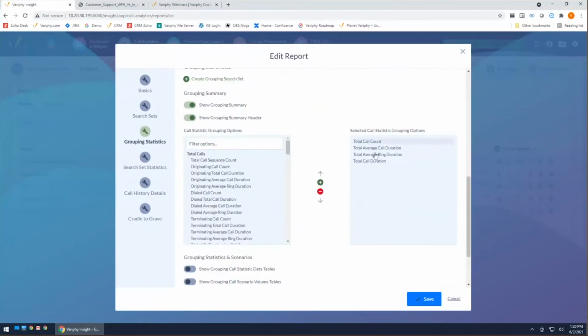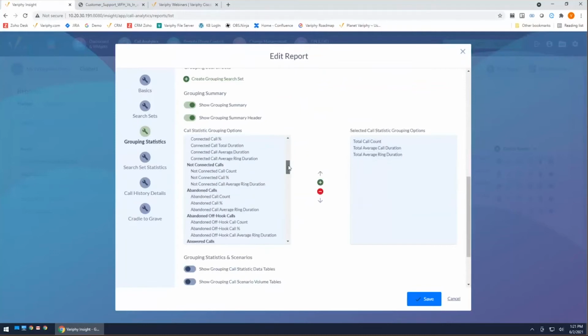So next thing we're going to do is we're going to add some very general stats: total number of calls they took, average call duration, ring duration. You can add total call duration if you're running something for a month. I find total call duration is not super helpful. But we're going to add some of the general stats that are going to be helpful.